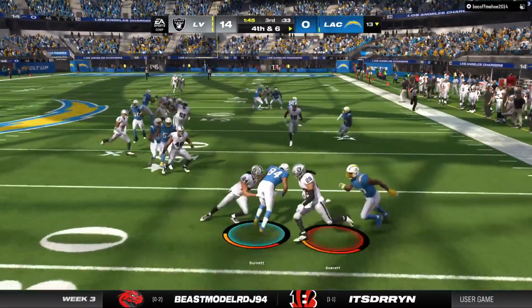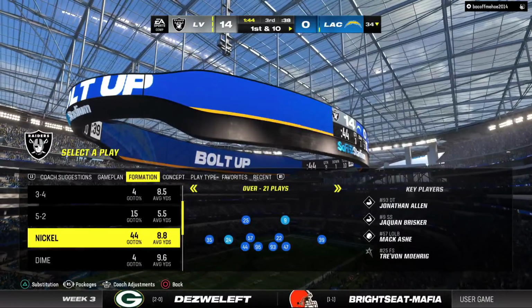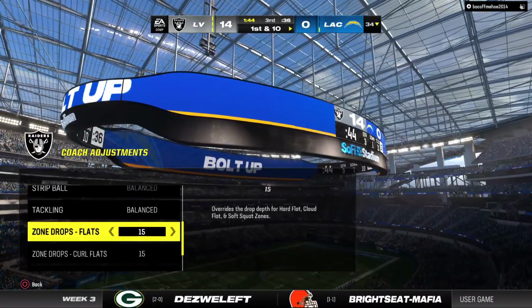It's taken to the 26. A big boot that time. 57 yards the official distance. And it'll be Charger football here as they take over.